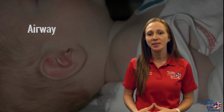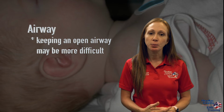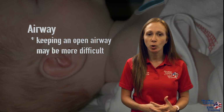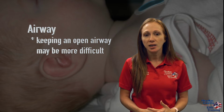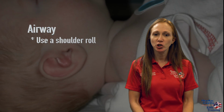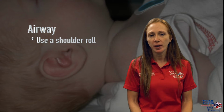Airway. Open and maintain the airway. Keeping an open airway may be more difficult with children with special healthcare needs. The child may have poor muscle tone, head control, or copious secretions. The large, protruding tongue may make airway procedures difficult in children with Down syndrome. Getting and keeping the proper head position may require several attempts or maneuvers. Use a shoulder roll to correctly position the head into a neutral axis with the airway, and a chin lift and jaw thrust to open the airway.